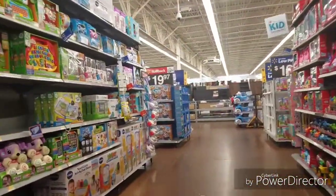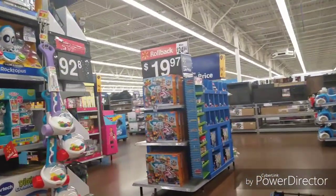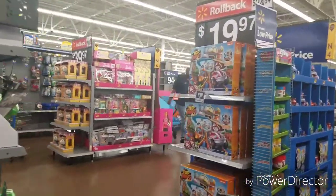And this is the best time to come in Walmart. It's about, what, after 9? Surprisingly, it's not crowded on a Thursday, so it's the best time to come to Walmart.